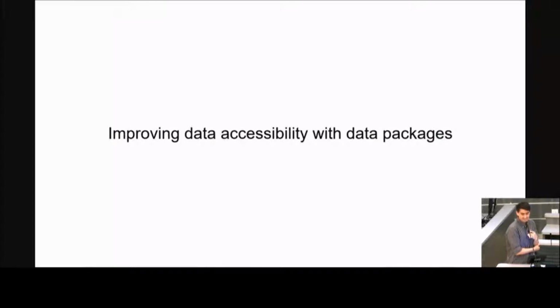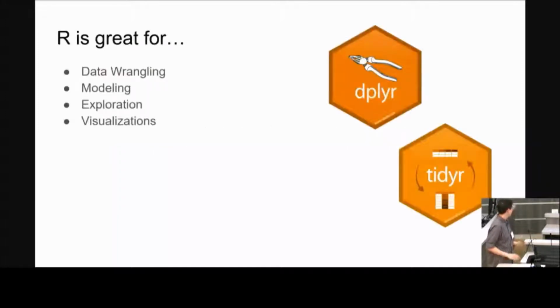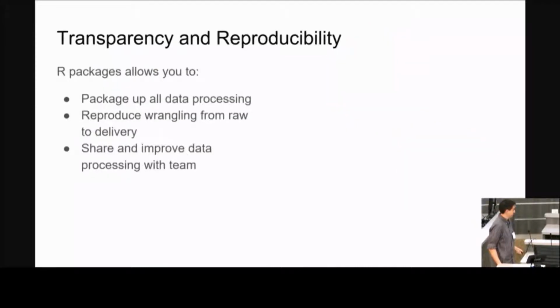Hello, I'm Emanuel Rodriguez. I am a data scientist at a consulting firm called Flow West. We're based out of Oakland, California. And today I'm going to talk about how we use R to help us package data and make it more accessible. So we all know that R is really good for data wrangling, doing exploration and visualizations.